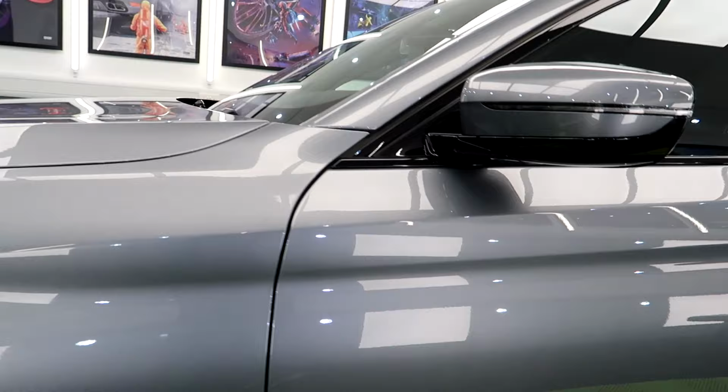So I think we're going to get straight into the afters on this one. So, 2023 BMW 520D completed, which has been Gyeonized. Let's roll some afters.